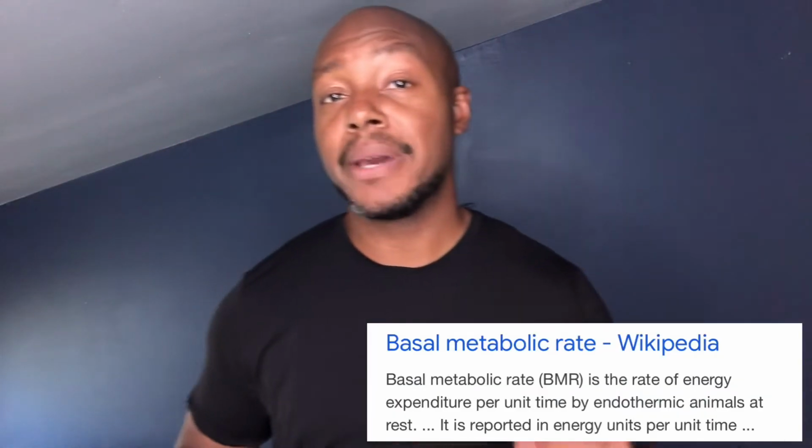So there's something called your BMR, which stands for your basal metabolic rate. And this is the minimum number of calories that your body needs for survival. So the one thing you want to remember about your BMR is it's your base, or your minimum number of calories per day that your body needs to function. It doesn't include exercise or anything else.